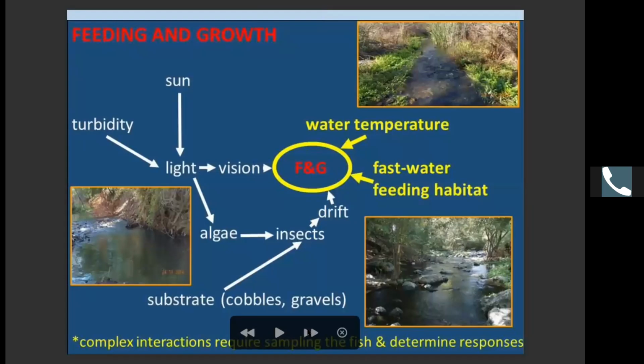Now, the rearing in the stream is a fairly complicated situation. So if we look at the F and G in the center there, that's feeding and growth. It's affected by a large number of features. One of the things for steelhead and for Chinook, they're oriented to feeding in fast water, feeding on drifting insects, kind of on a conveyor belt. And so fast water feeding habitat is very crucial for them. Slow water, they can sit and starve. Fast water, they can feed.